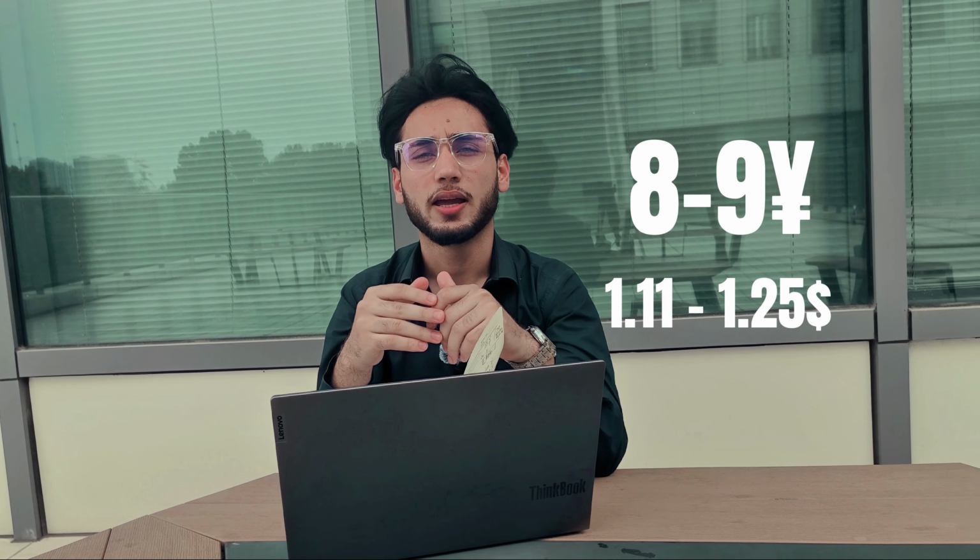Generally the taxi prices start from 8 to 9 yuan, and it goes further according to the kilometers that you cover, but the minimum is going to cost you 8 RMB to 9 RMB. Even if you cover just 100 meters, it doesn't matter. So these are all the costs that I told you that you have to spend monthly here.